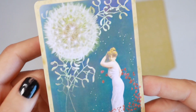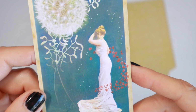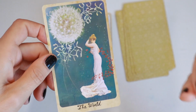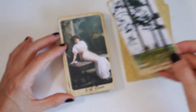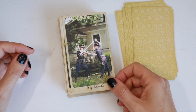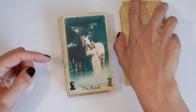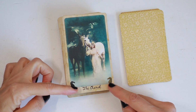Here, I can't really tell, let me know, guys. So it's mistletoe, there's a dandelion, red poppy flower petals, and there's some buildings. But I don't see the little symbol from the Rider-Waite, so maybe I misread it. So 3 of Wands, a 4 of Cups. As you can see, the Rider-Waite influence, right? 5 of Swords, and there's somebody staring from the back as well. 7 of Coins. So it's this kind of rural, so maybe only the majors get those little symbols.